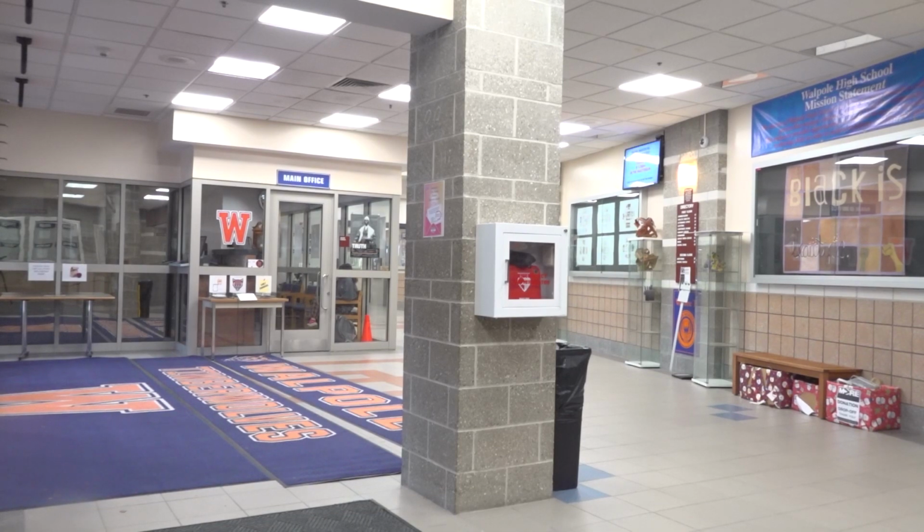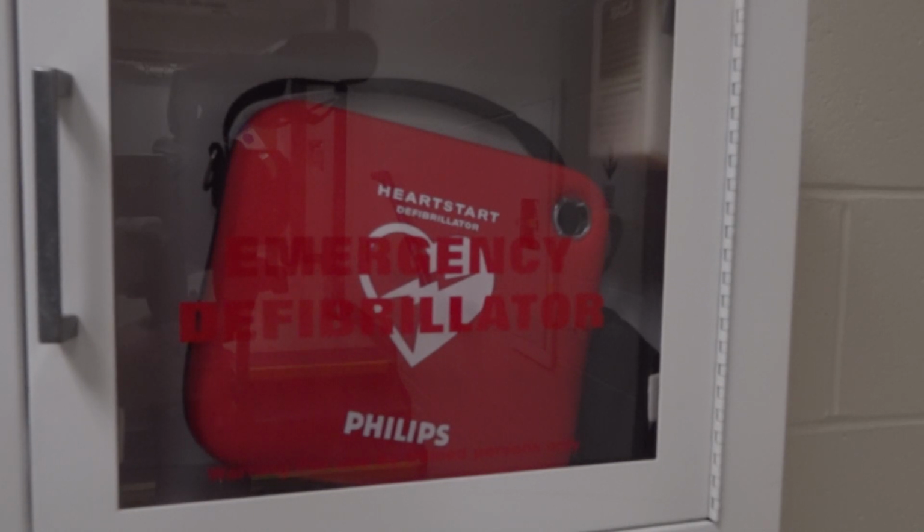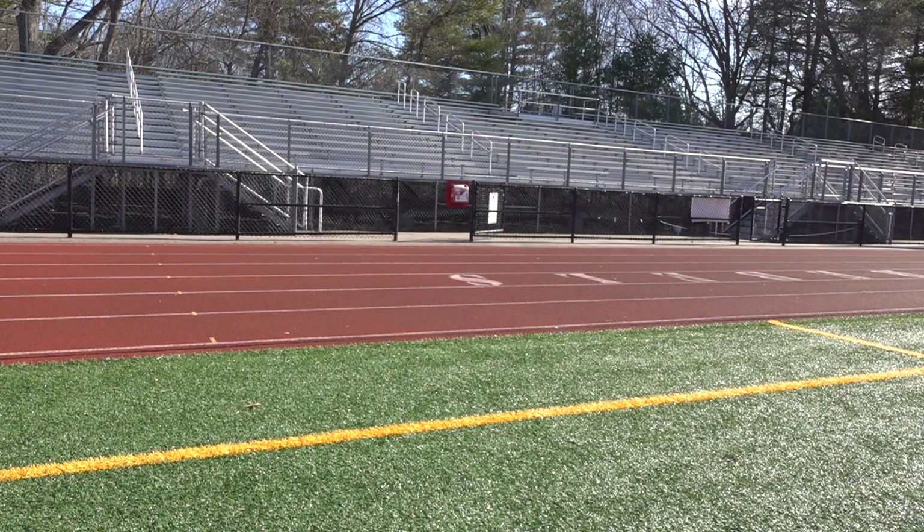The AEDs are fairly new to Walpole High as they have become more necessary over the years due to increasing competitiveness of sports. They've been here for as long as I've been here, and this is my 6th year. So I think we've had them for a while, which is good because recently Massachusetts passed a law that all athletic events need to have an AED within a minute of each venue. So we have 2 in the school permanently posted.